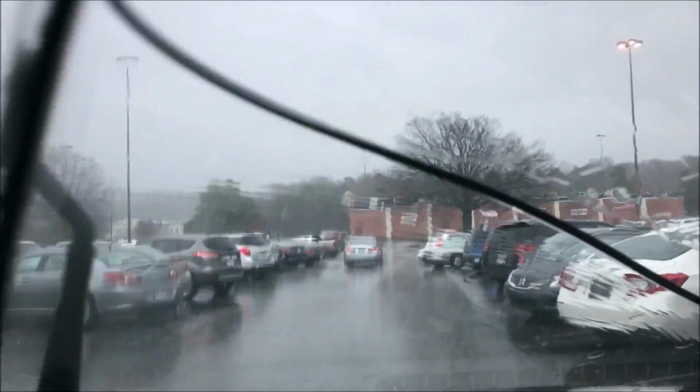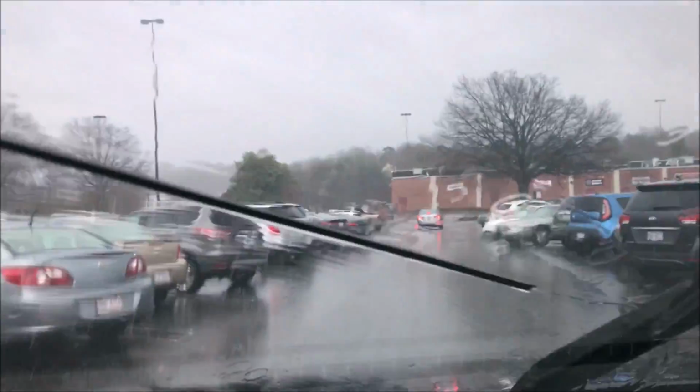Look at my windshield wiper. Horrible, man. It's raining and my windshield wiper is broken.